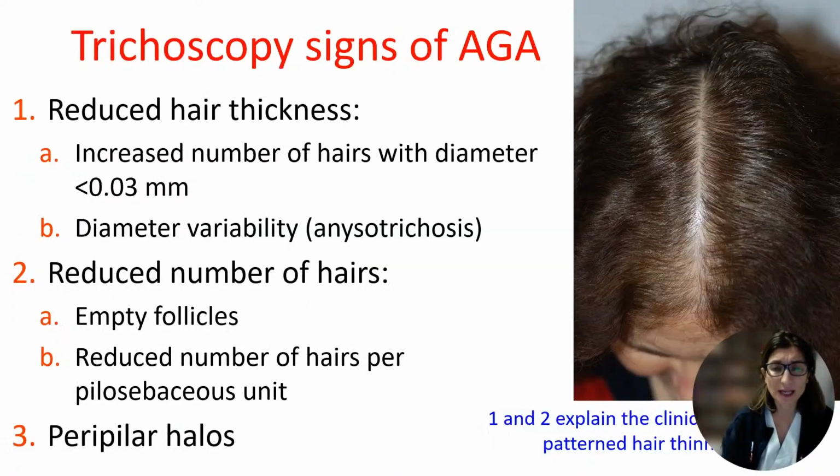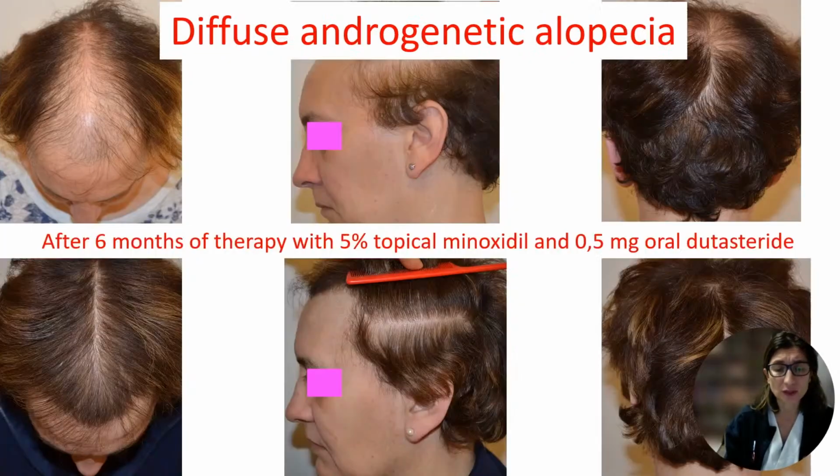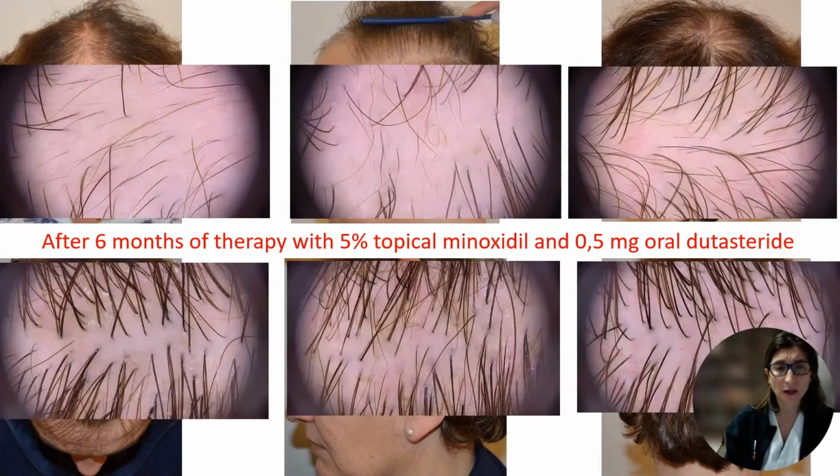The trichoscopy signs are well recognized and described, with these important signs: reduced hair thickness, reduced number of hairs, and peripillar hair. It's possible to have a diffuse form of androgenetic alopecia, difficult to recognize, but we have to suspect it when the miniaturization is all over the scalp. You have to diagnose it with biopsy in these cases, and it's important to start with a high therapy, as in this case of my patient with topical minoxidil and oral dutasteride. And you can see with trichoscopy a great improvement of this patient.